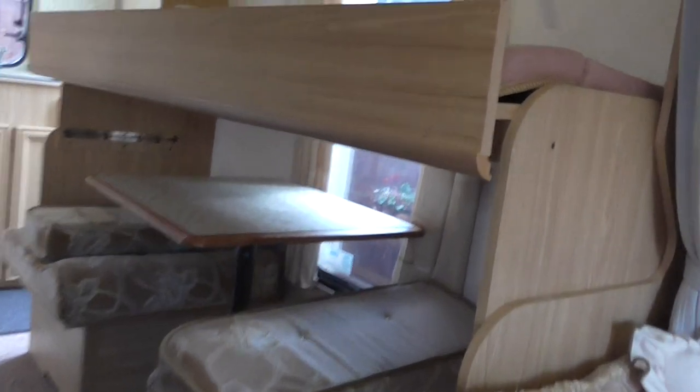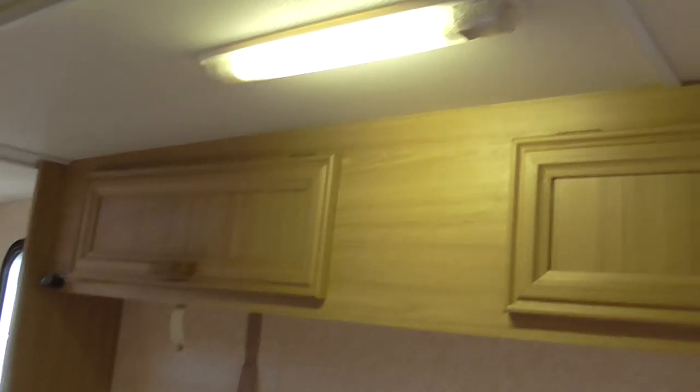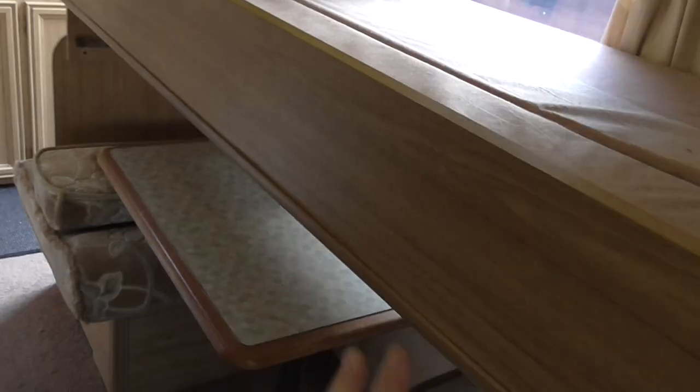So above the bunk you then have a cupboard space there, and a cupboard space there, light above. We've done the curtain, haven't we? This curtain pulls round on this rail and it makes this area totally private.